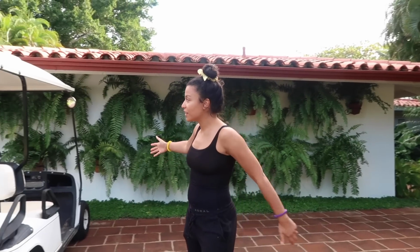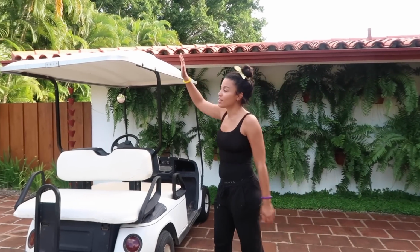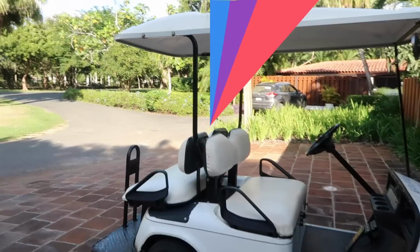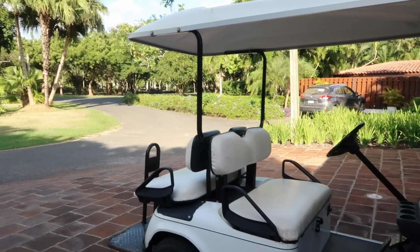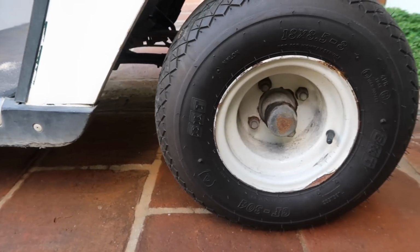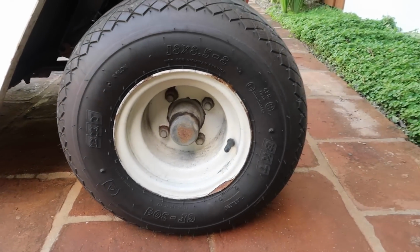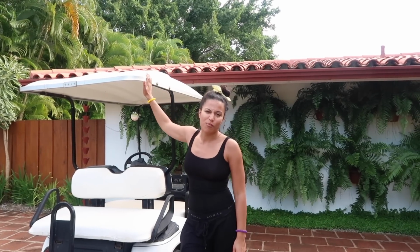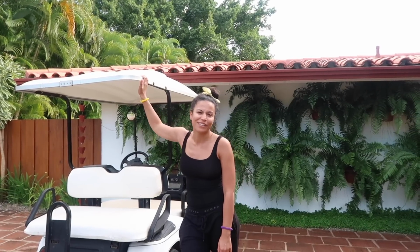I'm gonna go ahead and start with the golf cart. This is our mode of transportation around here. We call her Old Betty because she's a little on the older side. And I think she's the slowest golf cart on this compound at Casa de Campo. We have kids passing us by, people on bikes passing us by. But you know what? She gets us from point A to point B. So we like her. We'll keep her.